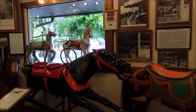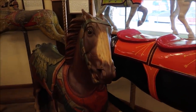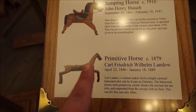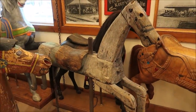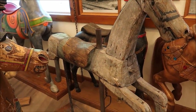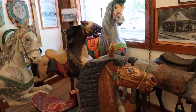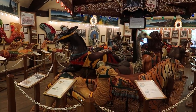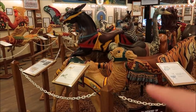This place is something else. Look at this, 1879. Can you imagine riding that around? The whole place just smells like wood. I like it a lot. Ooh, and you even have a camel.